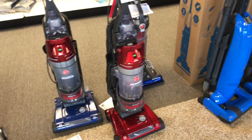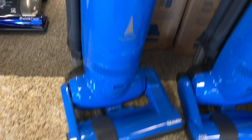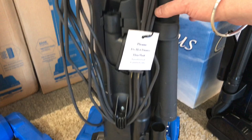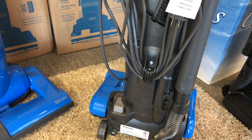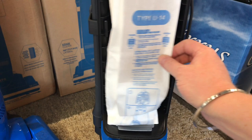Panasonic. These are nice Panasonics. Optiflow 12 amp clean edge. Very, very light. On and off button there. Pull away hose. Quick pickup. Let's have a look at the bag. Very nice type 14 bag, HEPA, with a filter behind it. Professional grade.